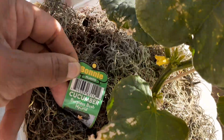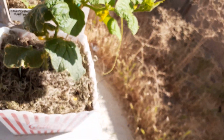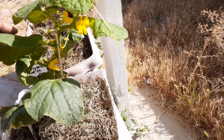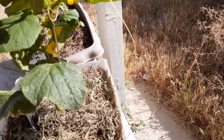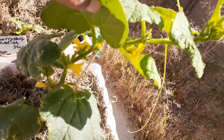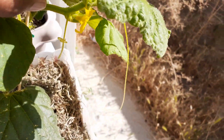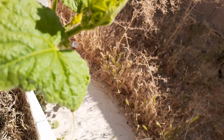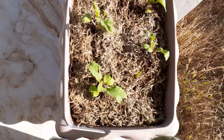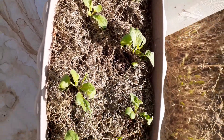Here we have a hybrid cucumber. And look, she's coming up. Look at her come up. Look at all them pretty little blooms. Yes. Oh, yes. Look at that. Gorgeous. Ooh, that's soft. And then all of these are cherry bell radishes that I transplanted in here.